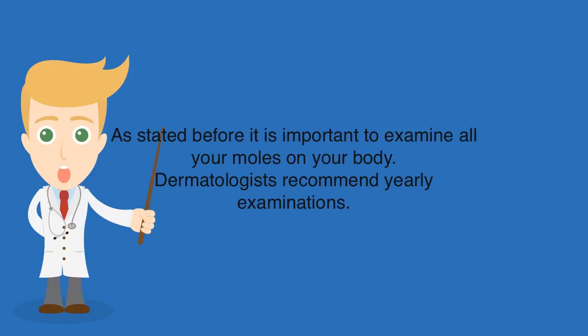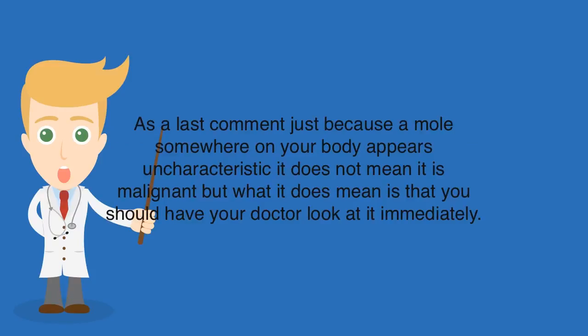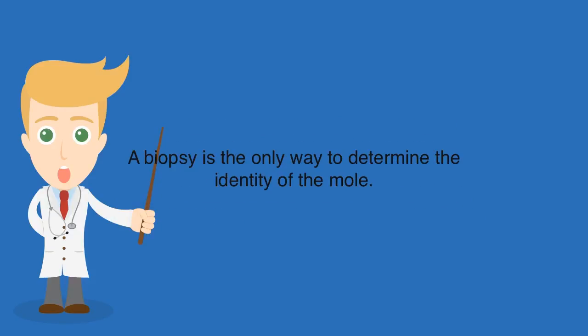As stated before, it is important to examine all your moles on your body. Dermatologists recommend yearly examinations. As a last comment, just because a mole somewhere on your body appears uncharacteristic, it does not mean it is malignant, but what it does mean is that you should have your doctor look at it immediately. A biopsy is the only way to determine the identity of the mole.